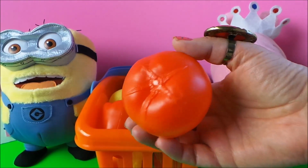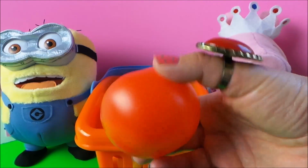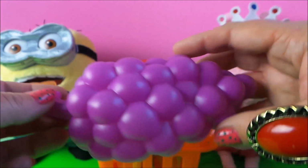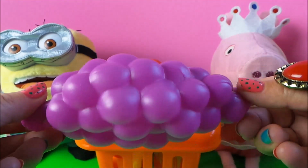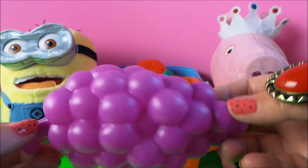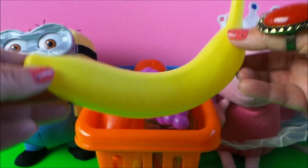And a large, juicy, ripe. Do you know what this is? My favourite. I like them in the morning with some porridge. And do you know what this is?